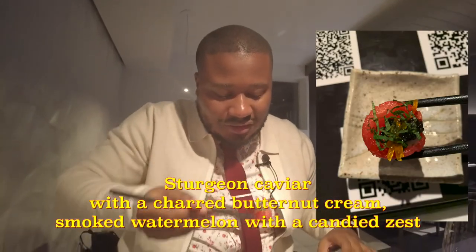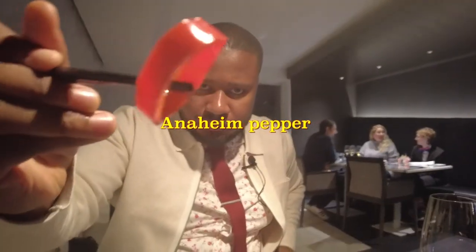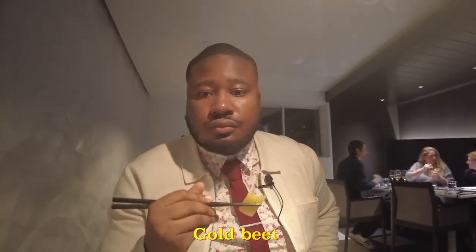Wow. This is caviar. Wow. These are the pickles right here. I'm very excited about this. Look at this. Look how cute this is. It's a pickle. That was good as well. Pickle. It's actually beef. That's pretty good. Look how cute this is.